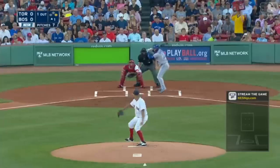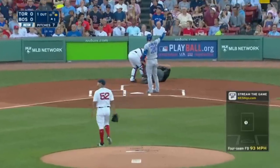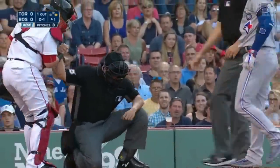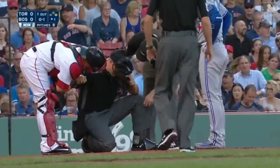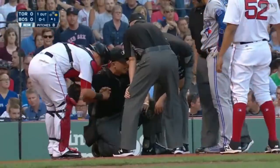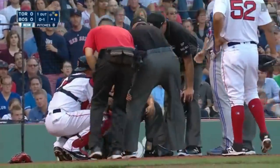Foul tip. 54 with 9 homers. Oh. And that one got the umpire, and the bat went flying as well, and down goes Chris Siegel. And the trainers are running out. The other umpires are coming out telling him to stay down. The bat got him. The backswing, and he let it go. Donaldson, the complete backswing, and it caught him at the back of the head.